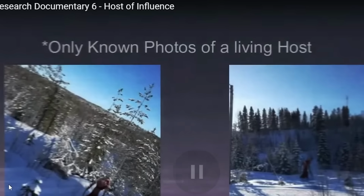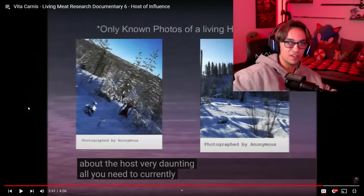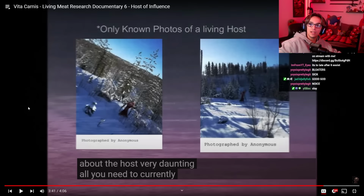Those are the only known photos, which makes sense because obviously if you're in such close range, you're very likely to inhale the spores and then just GG. That's interesting though. So if you smell the spores or inhale them, and then somebody else sees you and they're like, oh, this dude definitely inhaled spores, and they get you to a hospital.